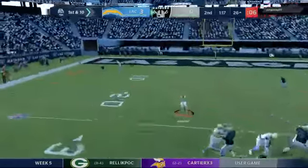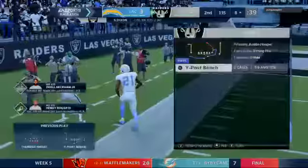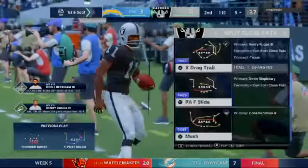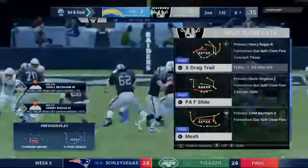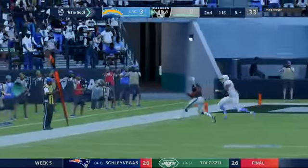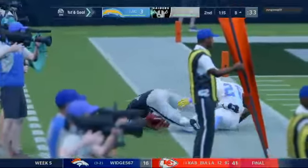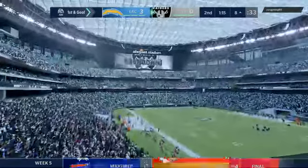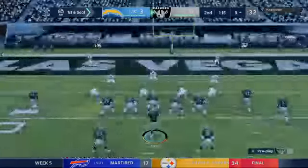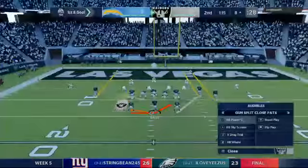On 1st and 10, Dixon. This will be caught inside the 10. And he will reach the 8-yard line before going out. That's over 40 yards of movement with those last 2 plays. Las Vegas, first down. 1st and goal at the 8-yard line. So it's 1st and goal and a great opportunity to get that lead back before the break.